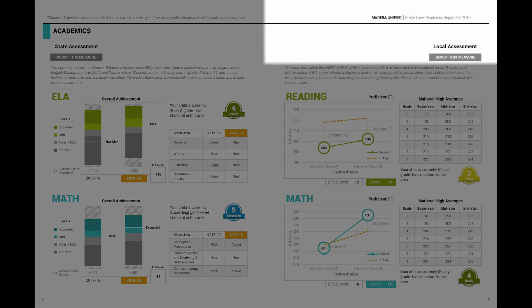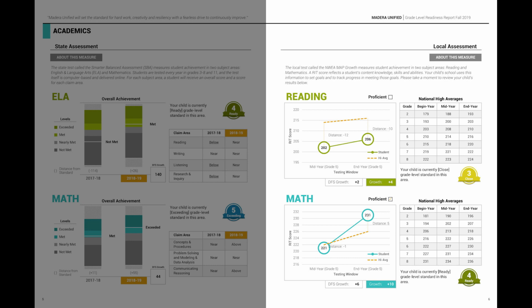Local assessment. The district administers the NWEA MAP Growth Assessment as their local assessment measuring progress in reading and mathematics. For each subject, a line chart illustrates how a student performed between two testing windows. The circles on either end of the colored line show the overall RIT score.